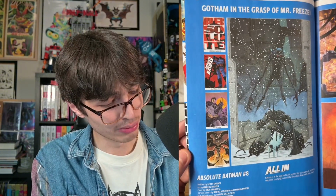Ooh, check this out. We get the Absolute Batman, the first look at the Mr. Freeze, dude. Very cool design. I guess Scott Snyder was saying he's inspired by frostbite, like what happens when your limbs start getting frostbitten. I also see down here that the art is from Marcos Martin, who I'm really enjoying over in the Friday series from Image Comics, written by Ed Brubaker. So yeah, a little guest artist there. That's pretty cool.